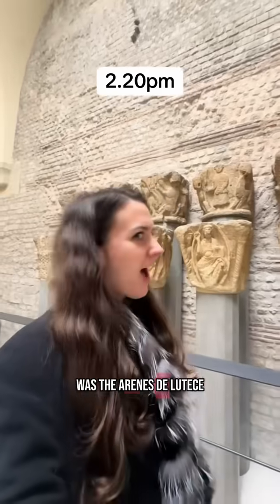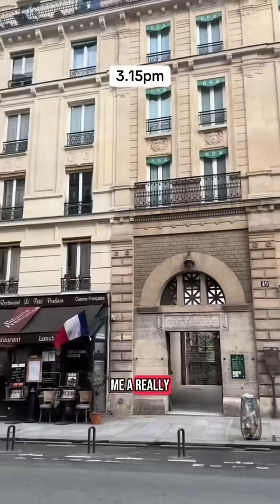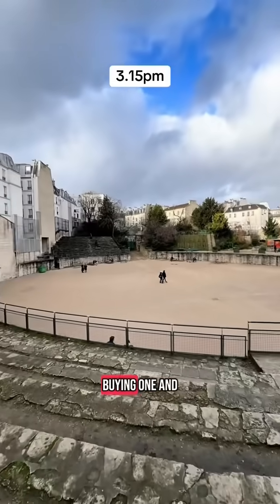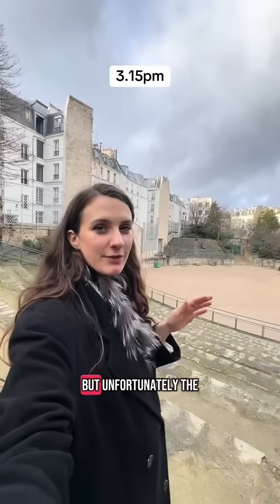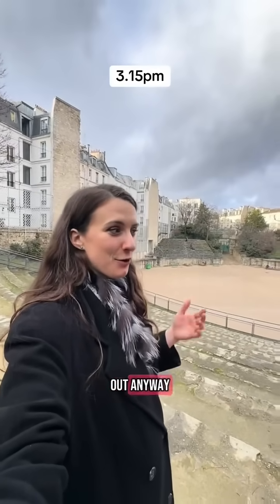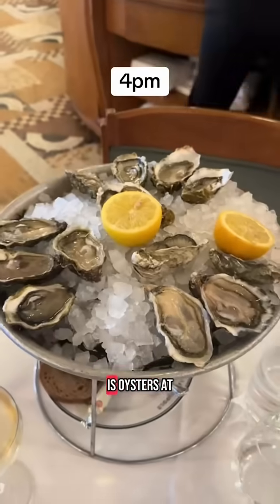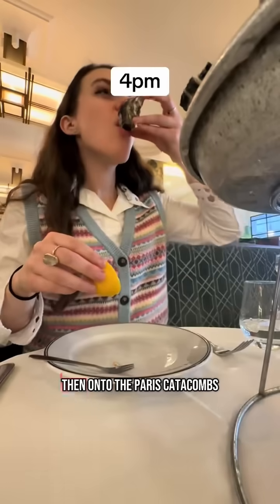My next stop was the Arène de Lutèce, which was only an 11-minute metro journey. My cousin recommended me a really nice place to get crepes, and I had planned on buying one and eating it here in the Arène de Lutèce, but unfortunately the crepe shop was shut when I got there. But it's just a really nice place to hang out anyway. I can imagine the French play lots of boule here in the summer. The antepenultimate stop is oysters at La Coupole, and then onto the Paris catacombs.